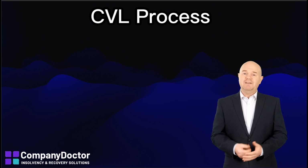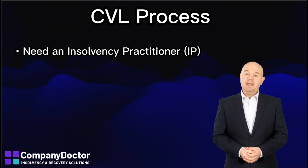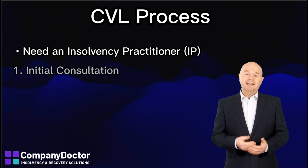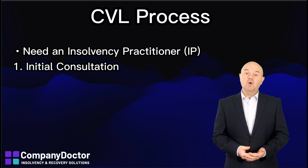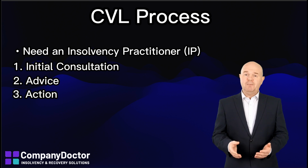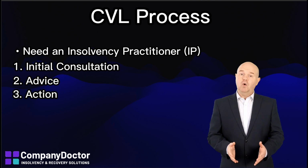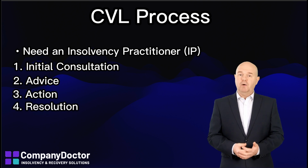So what is the CVL process? Without going into too much detail, a qualified insolvency practitioner, or IP, is required. The IP will facilitate the following. 1. An initial consultation with the IP, who will assess the financial situation and make an evaluation. 2. Advice. Verbal and written advice on options and potential solutions. 3. Action. The IP will arrange all paperwork for the requisite directors, creditors, and shareholders meetings to be convened. 4. Resolution. The IP will be appointed as liquidator and will execute an agreed strategy.